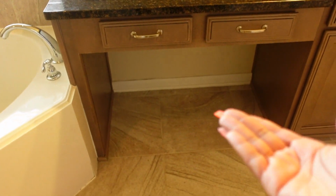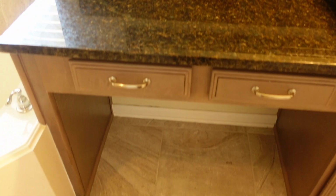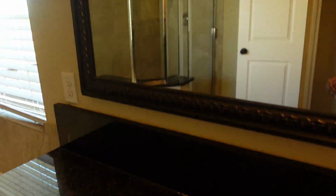And then across from the shower is the toilet. This part is so cute to me. I can put a cute chair here. So basically this is where I'll be doing my makeup and stuff. But I'm still gonna have my vanity. I'm probably gonna put it in the office room. But this is really cute if I wanna get ready in the bathroom. I have this little section right here.